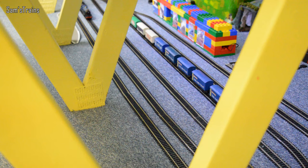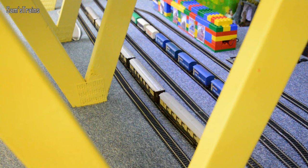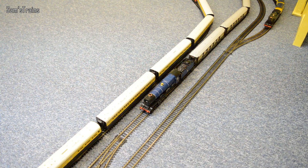It's a fantastic engine, this. It's very, very good at pulling, as you can see, but not as good as my Castle Class, but of course in real life this would be an absolute monster of a locomotive. Here we go then. If I just stop her there, it's a bit awkward because those coaches are in the way, so I'm going to have to film her from this side. But yep, there's a close-up then.